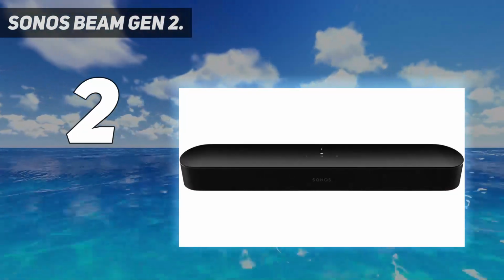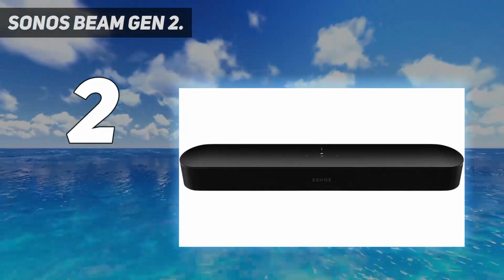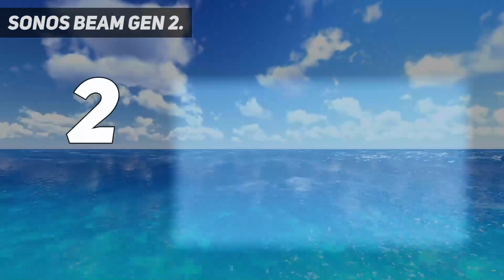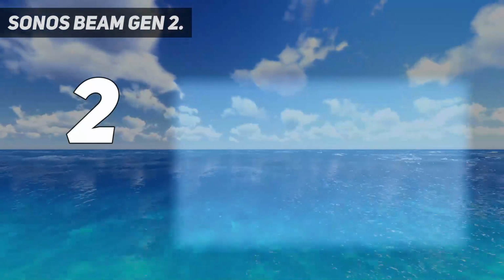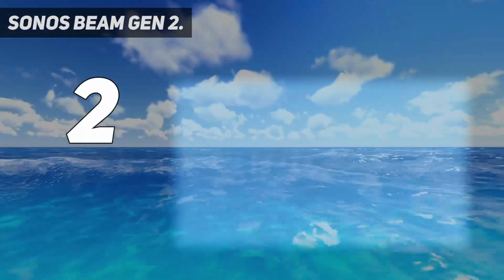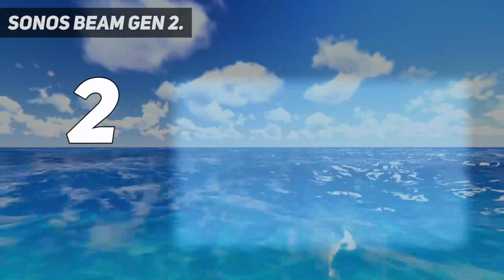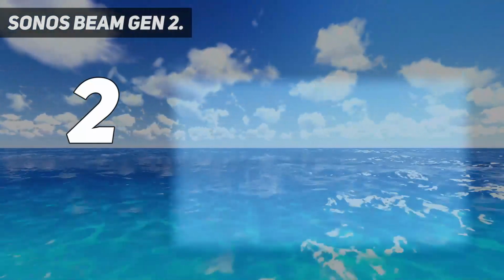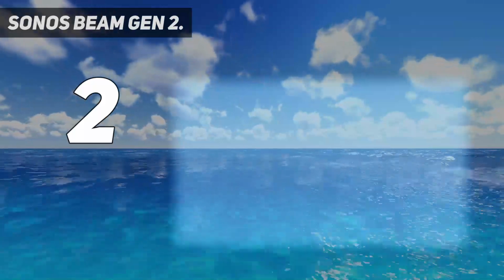While genuine overhead sounds are perhaps a stretch too far for this petite performer, its virtual delivery of the Atmos format outstrips any similarly priced soundbar and even a few that are more expensive. This means you can stream to the Beam Gen 2 from a handheld device using Apple AirPlay 2, and Spotify Connect is built in too.